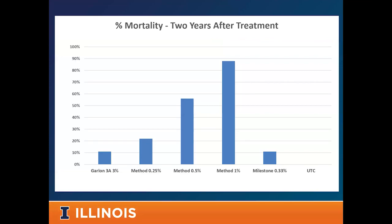If you look at the mortality rate 2 years after treatment, we found it was right at 10% for Garlon 3A as a foliar application. In the untreated control, none of our plants died, of course, and Milestone was just around 10%. So both of those were very ineffective at controlling these for 2 years after treatment. The low rates of Method, at 1/4% and even 0.5%, were not very effective, but when you got to that 1% of Method, you were inching up to 90% control, which is closer to what we would want.